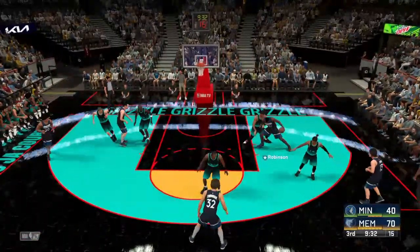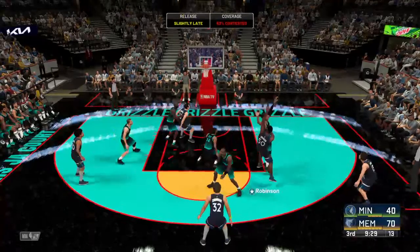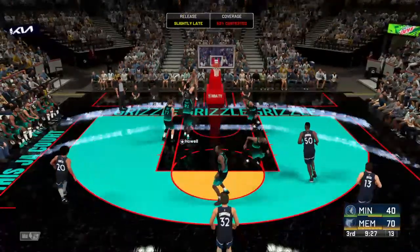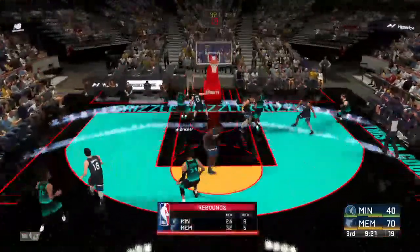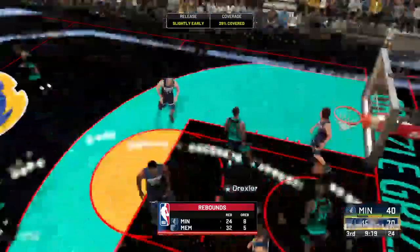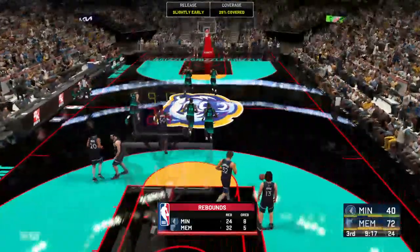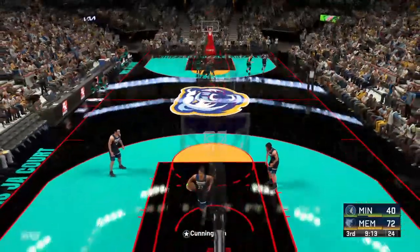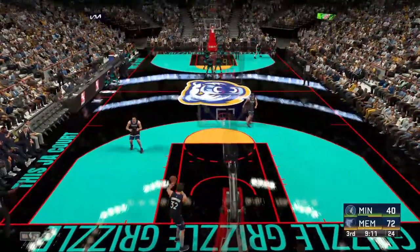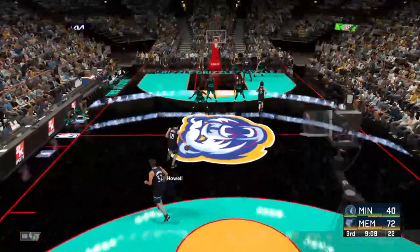Now here's Robinson. 12 points for him. Over Antetokounmpo. Second chance effort. And the rebound goes to the Grizzlies. Antetokounmpo's got 4 rebounds now. I'll tell you what, they've rebounded the ball tremendously well. Yeah, you look across the board, it's shaping up to be a great game. I mean, strong performances throughout, and they've really been strong on the glass.